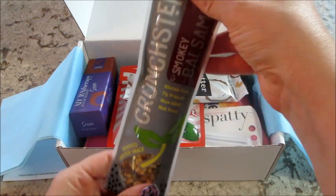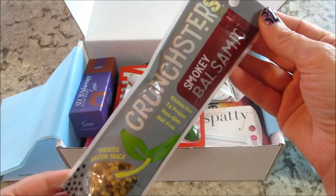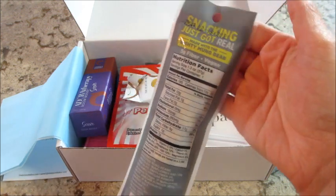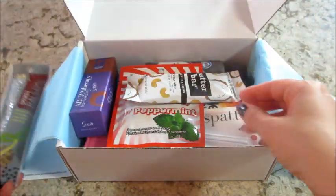And it is packed with goodies this time. Let's see, we have Smoky Balsamic Crunchsters. This is a sprouted protein snack. It says it has 7 grams of protein. It's nut-free, non-GMO, gluten-free. Pretty cool. I have not seen or heard of that before, so excited to try that.